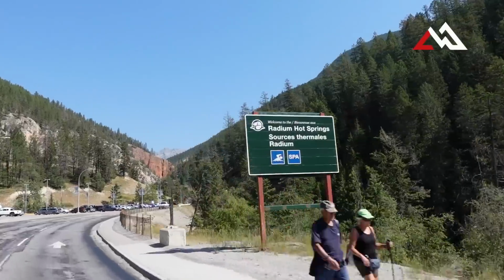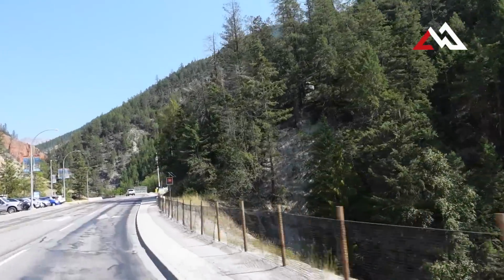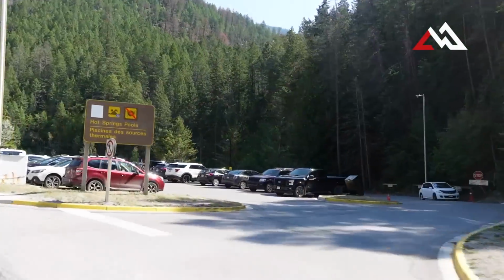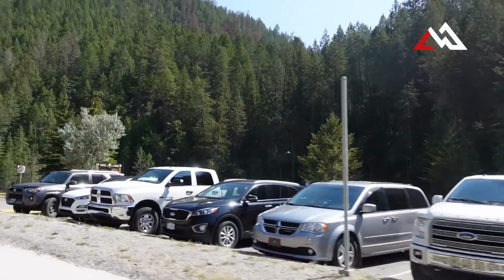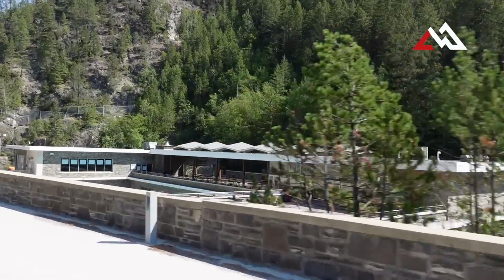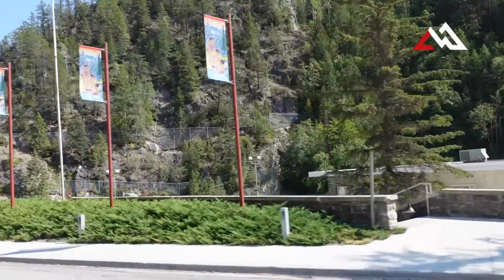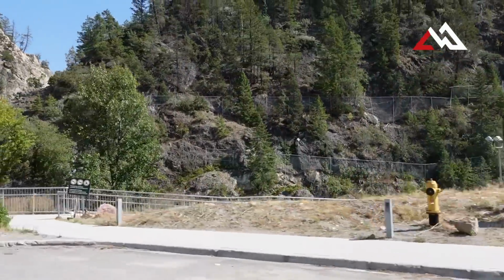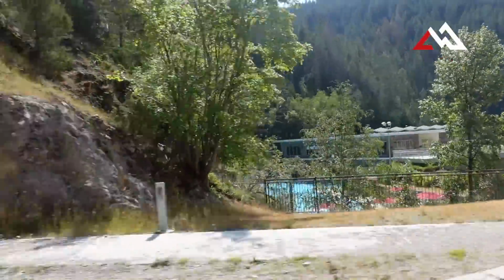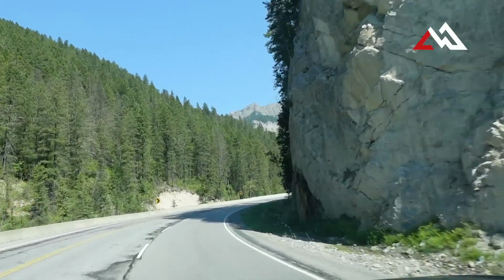Once you get through the town of Radium and past the hot springs here, you're in Kootenay National Park, which is obviously a national park in Canada. A little different from our national parks, whereas there aren't as many buildings, and it's pretty wide open. You do have to pay if you're going to camp or stay here, but there to your right, you can see in here in a second the pool that's right there up against the mountains, and they have others indoors there and locker rooms and showers, and just a great place to check out.